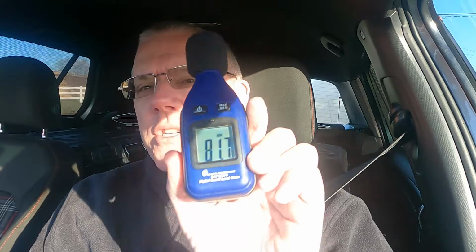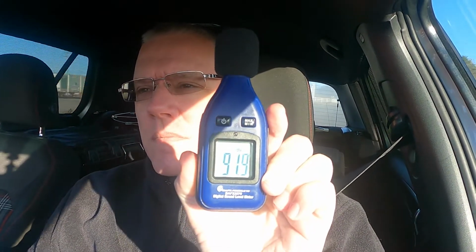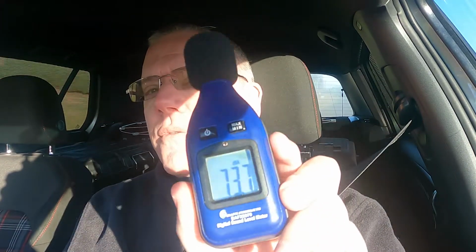Can't do it so well with one hand, but I'm going to try to hold this meter up in front of you so you can see a rapid acceleration. So here we go. So I don't know what that said. So here I am right now driving at 55, 6th gear. It's got a little bit of a drone to it. Let's see what that says for sound pressure. So 73 dB.